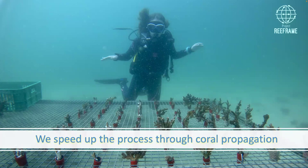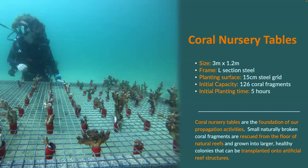And what we can see here is the previous version of what we call our nursery tables. So these nursery tables are 3 meters by 1.2 meters. And as you can see, they're made of metal, and they have a grid on top of them. So our previous version, we'd be using these 25 mil grids. But what we learned over time, as you can see, is we don't plant them next to each other. We give them some space to grow. We're planting them 15 centimeters apart.